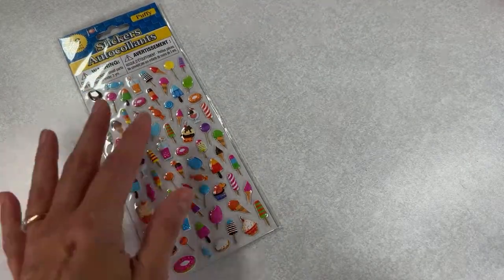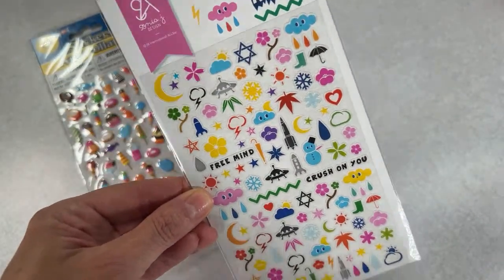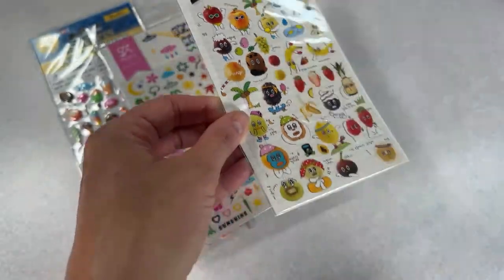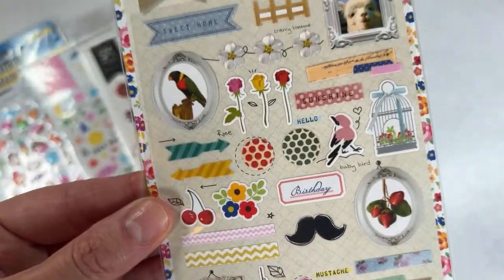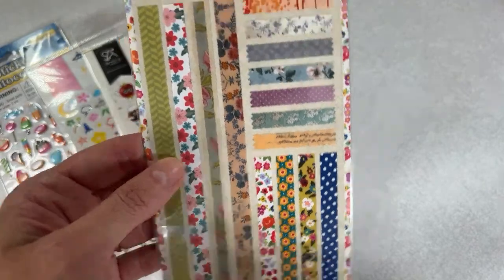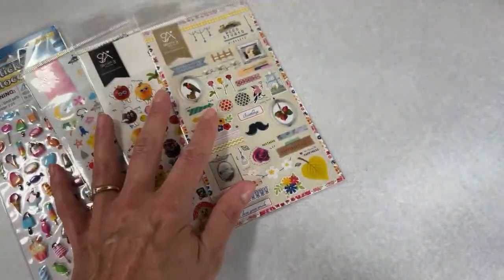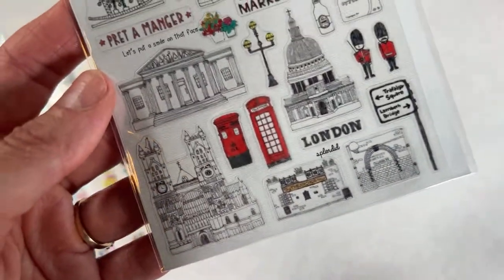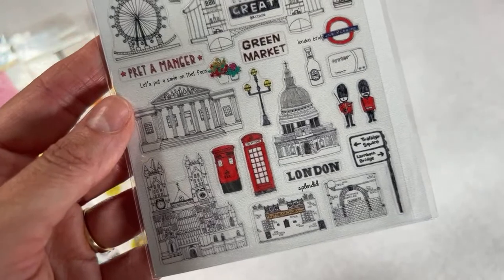Everything is from Uli, and these retail for $2.99 each. Here we go. Here is the bundle. These are all the super tiny mini stickers. Sonia J. Also Sonia J. The quality is so nice. Also Sonia J stickers. They are so well done. And look, you guys, washi strips on the back. By Deco Studio. This was when it was International Arrivals before they changed their name to Uli. I've been working with them that long. These were all sent to me. We also have the Swatelier, I'm not really sure how to say it. The London stickers.